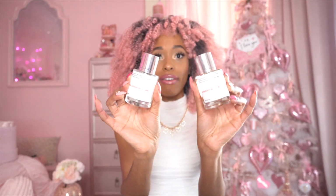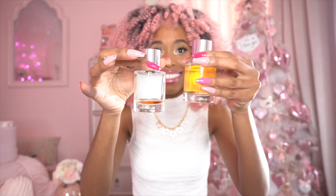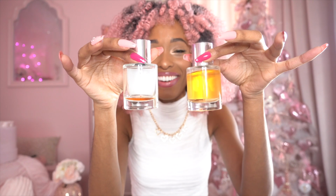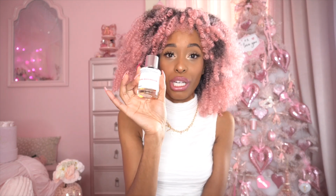So the two that I did pick up are the Ambery Vanilla, and I also picked up the Floral Marshmallow my first time around. And if you guys remember that review, I was kind of like, I'm not really sure if I'll get much use out of these fragrances. Well, you guys, the bottles don't lie. They tell you how I'm feeling. Here's the update right here, you guys. Floral Marshmallow ended up being one of my most worn fragrances of 2022.